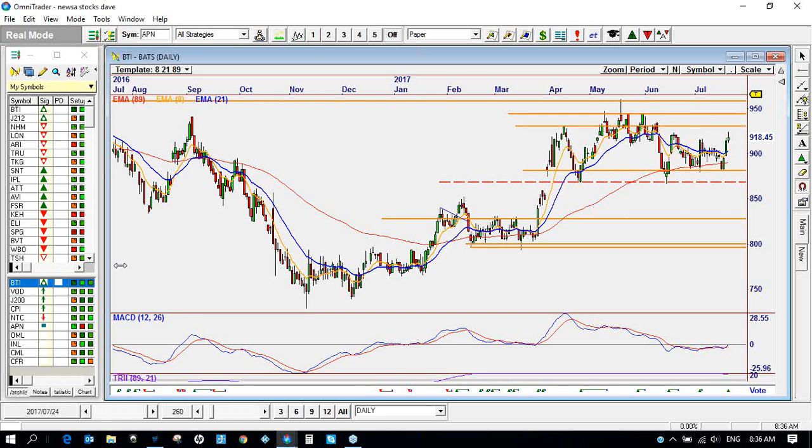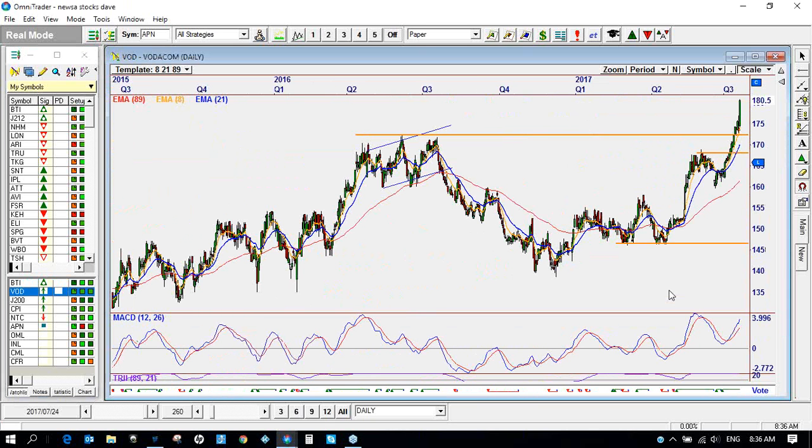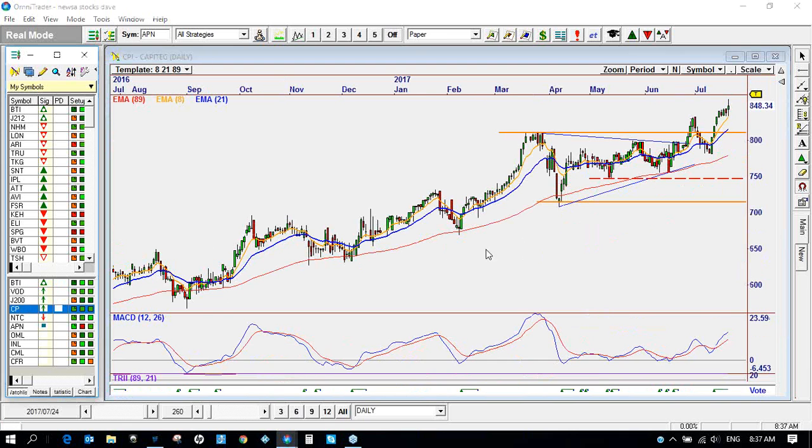Vodacom has performed nicely. That's looking pretty decent. There's nothing to do on that one at this point. If you're in it, you're in it. If you're not in it, you'll have to wait for the next opportunity. But at this moment in time, the trade looking pretty decent, and Vodacom showing some good momentum. Obviously, with these big candles, there is potential for a consolidation again, sort of a smaller consolidation like that. We'll just have to see how the market plays out, but certainly for now, looks like good momentum, and looks like we're going to have another good week on Vodacom.